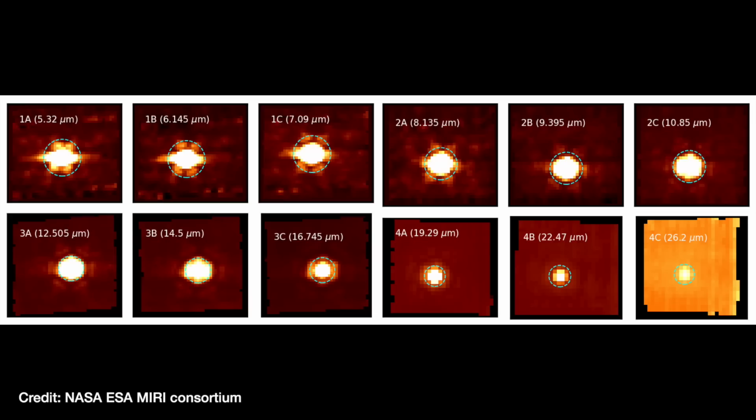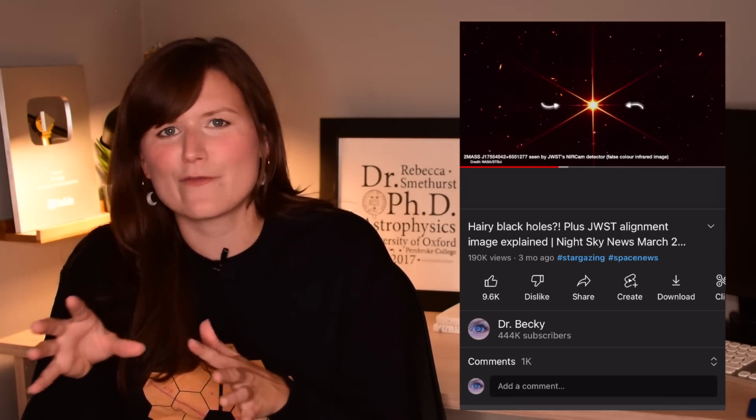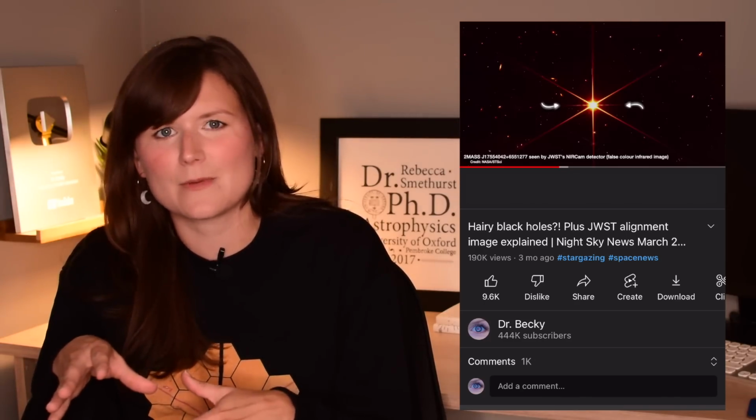But you can also see on these images how much brighter the star is at shorter wavelengths. That's expected, right? But it's so bright that you actually get this classic diffraction spike pattern of a 6-pointed star. I already made a video on why we get that very specific star-shaped diffraction pattern through the optics of the James Webb Space Telescope. If you want to check that out, I'll link it up here and down below.